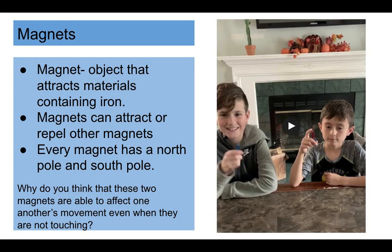Magnets have the same properties as magnetic rocks. Magnets attract iron and materials that contain iron. Magnets attract or repel other magnets. And every magnet has a north pole and a south pole.